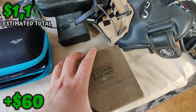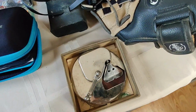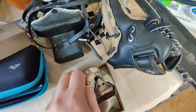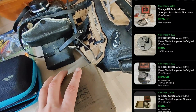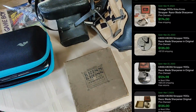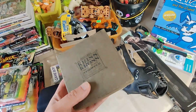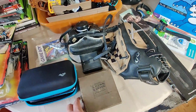Check out this crisscross. Oh, what is it? It's like from the 1920s. It's this razor sharpener. It's actually in pretty good condition. It's a little dirty, but I should be able to sell this. It was looking like 75 to 100 bucks. Some was even selling for 120. Mine's not in perfect condition. It does have the box and the paperwork though, so I paid $4 for it. Should be some good profit.